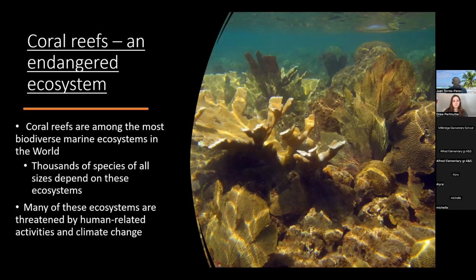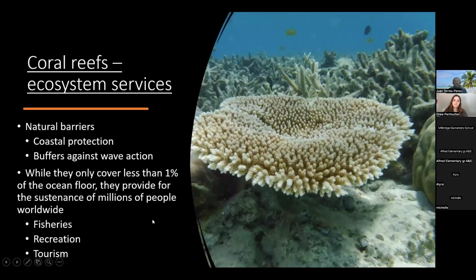Many of these ecosystems provide sustenance for literally millions of people around the world. Unfortunately, they are threatened by human activities and also by climate change or different factors. We have to protect them because they are natural barriers against wave action in particular. In islands where there are coral reefs, if a hurricane comes by, they help buffer all that wave action as it gets to the shore, and eventually they serve as a protective barrier there against wave action.